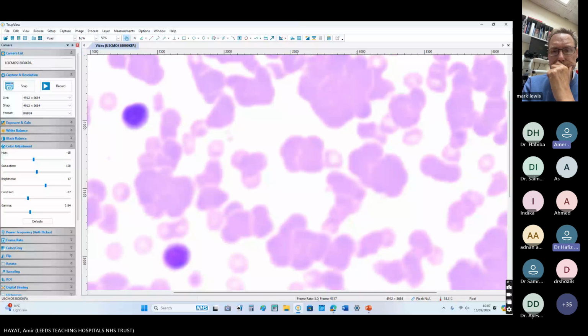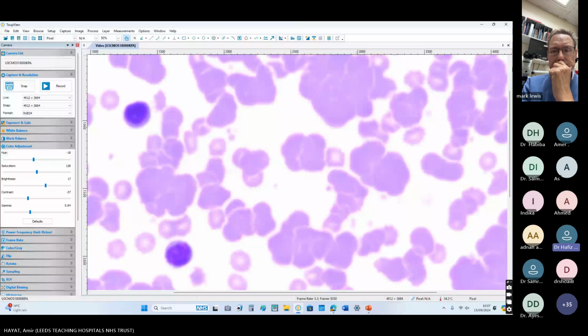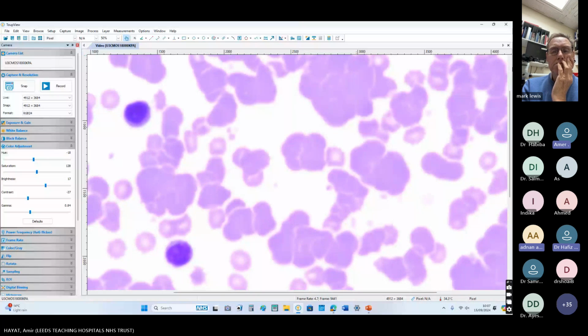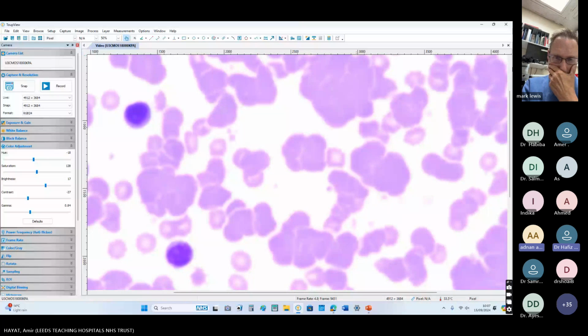I was going to ask a little question. You said on morphology description that there are cold agglutinins on the film. Can we say this is a cold agglutinin or just agglutination of RBCs? This is the red cell agglutination, not cold agglutination.